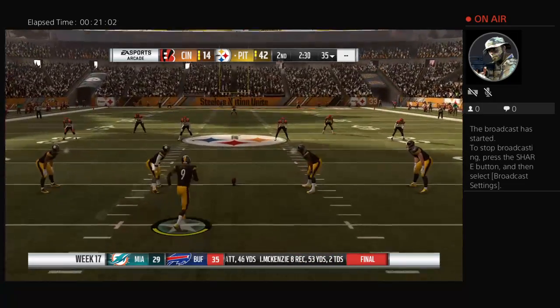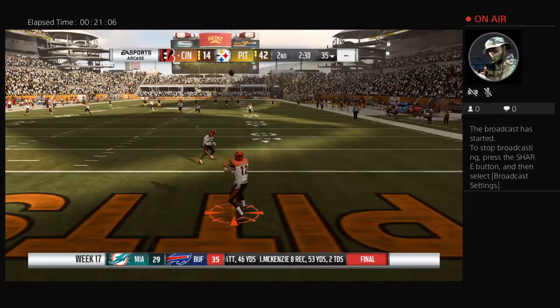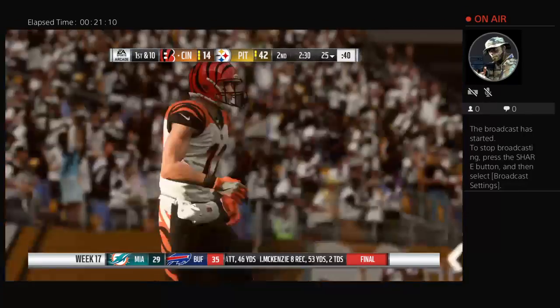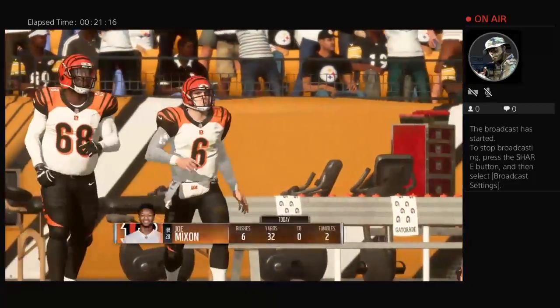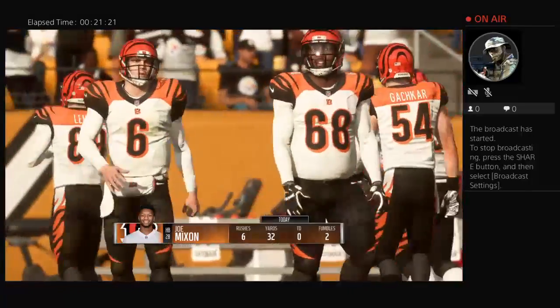Boswell on now to kick this one away. That'll be taken in the end zone. And he'll elect not to return this one, so they'll bring it out to the 25 on the touchback. Joe Mixon and the rest of his offense making their way back onto the field. And ball security has been a big issue. You see the numbers there.